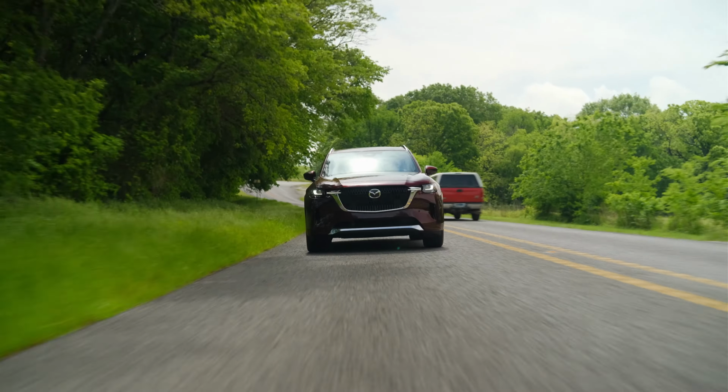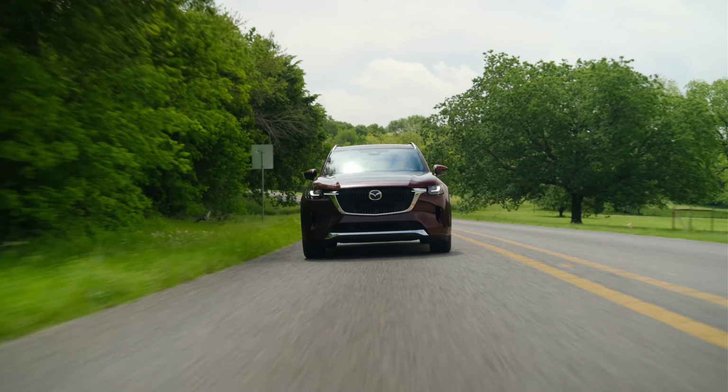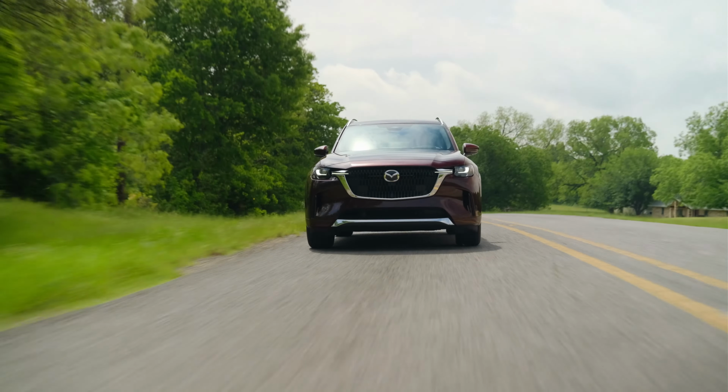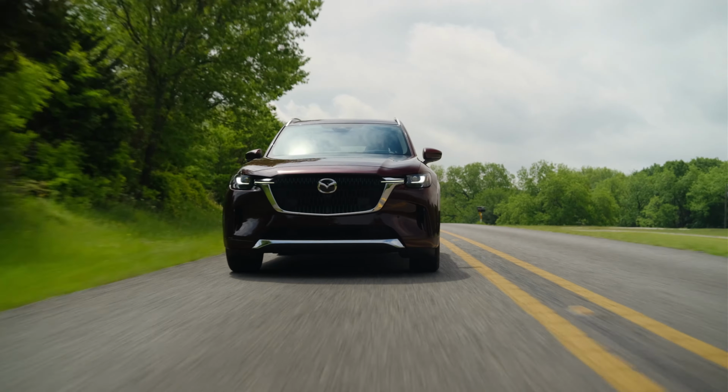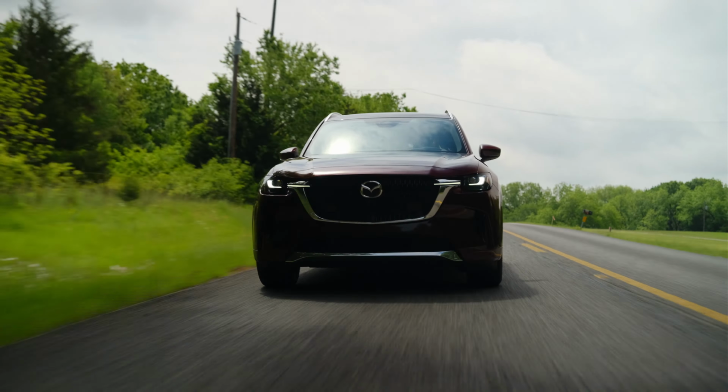Amazing. Okay. That said, though, this is great. Another question for you, Brian. Would you get the CX-70 over the CX-90, and why? Yes, because of aesthetics alone. And two, because I don't prioritize a third row seat, because the third row is not that big in here anyway. It's one of those third row in a pinch cars, which is a benefit if you need it at the time you need it.